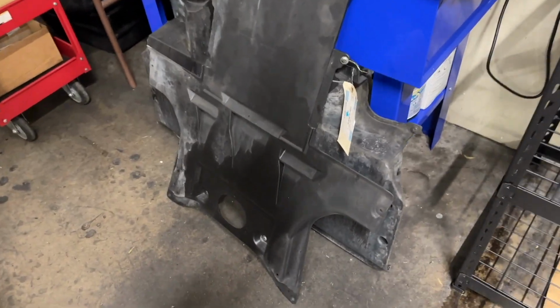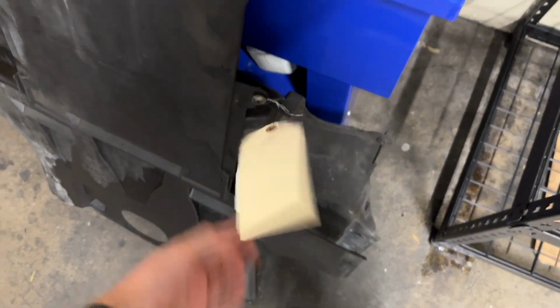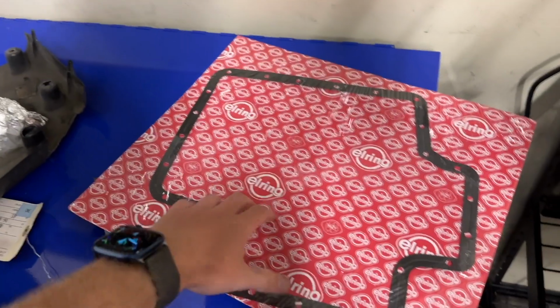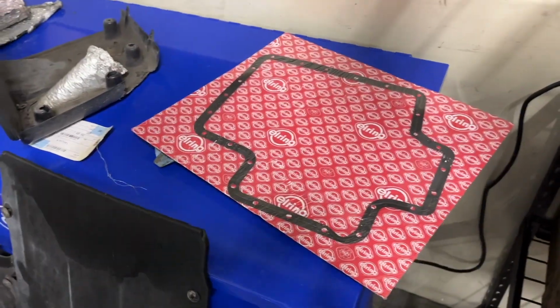His belly pans are here. We've started tagging them like this, so it's got his name on it. No chance that he gets the wrong ones. Here's the one we pulled out, crunch. And then a new oil pan gasket that probably won't be going on for quite a while now, seeing that we still have to order all the chain guide pieces to get his approval.